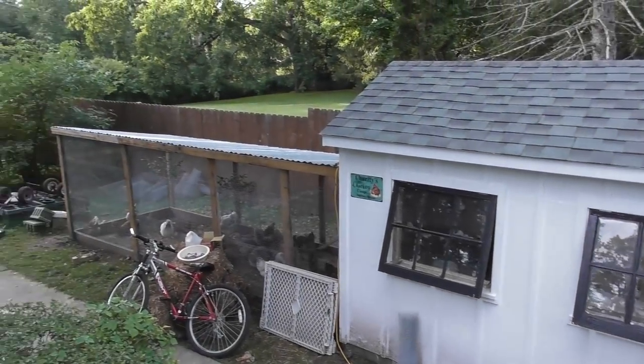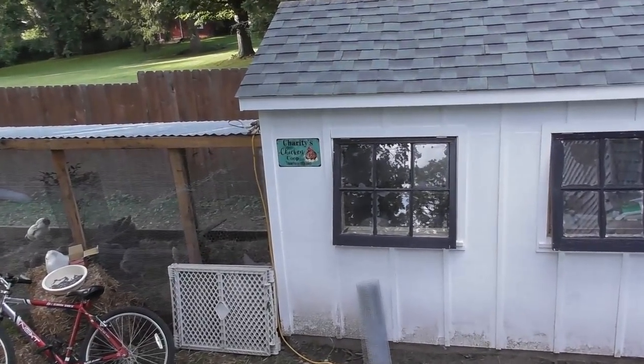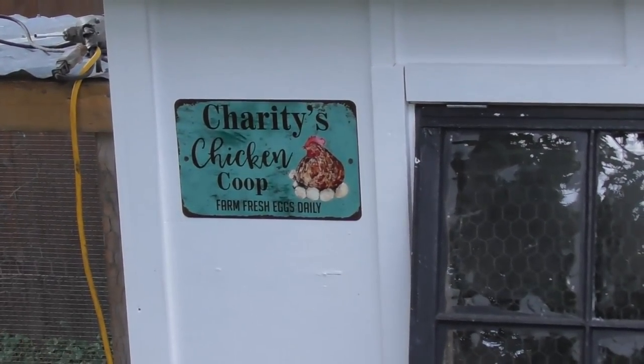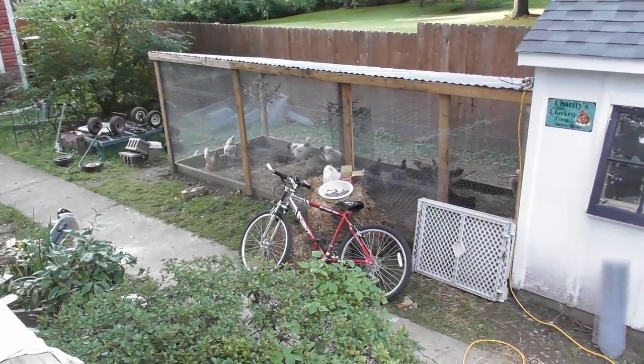Okay. I'm finally done with the roof. There it is. And that was a lot of work. One of you guys got Charity this cute little sign right there. And all I have to do is pick up my big mess in the yard.